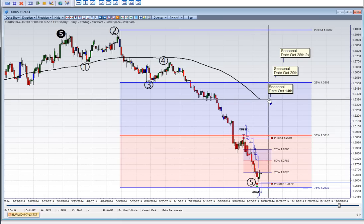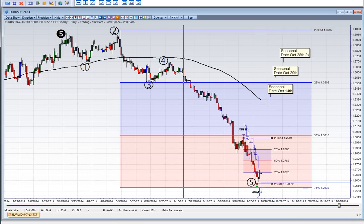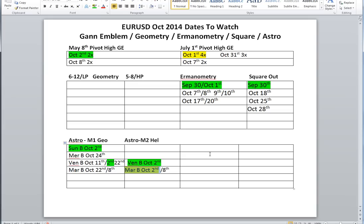So green means that it's working as of now. Once it gets red, it's because it failed, and the euro continued going lower. But as of right now, it's working. This is green because I think it was a bullish one that I had in there. This is probably green too.